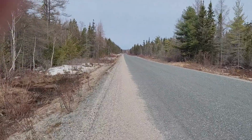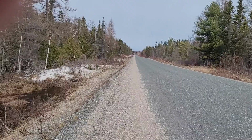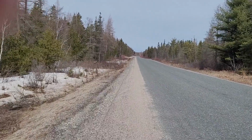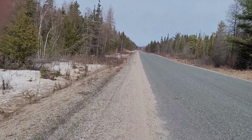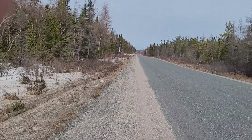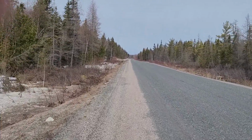I haven't really brought my big camera out at all in the last while because, I don't know, it bangs around in my chest when I'm walking around, even though it's not that big. It's big enough that it can be bothersome sometimes, especially in the bush. But I'll probably take it. I have it in my backpack. I'll probably take it out again once the weather is nice.